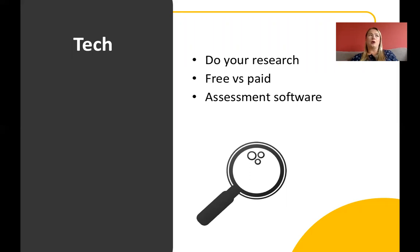If you know of anyone that is already operating in this space, so any other businesses, any colleagues that you've got in other organisations, they might be able to tell you what they're using and explain how that suits them, and that might then help you to decide if that would also work for you. There are some free options, and clearly there are some paid options as well.